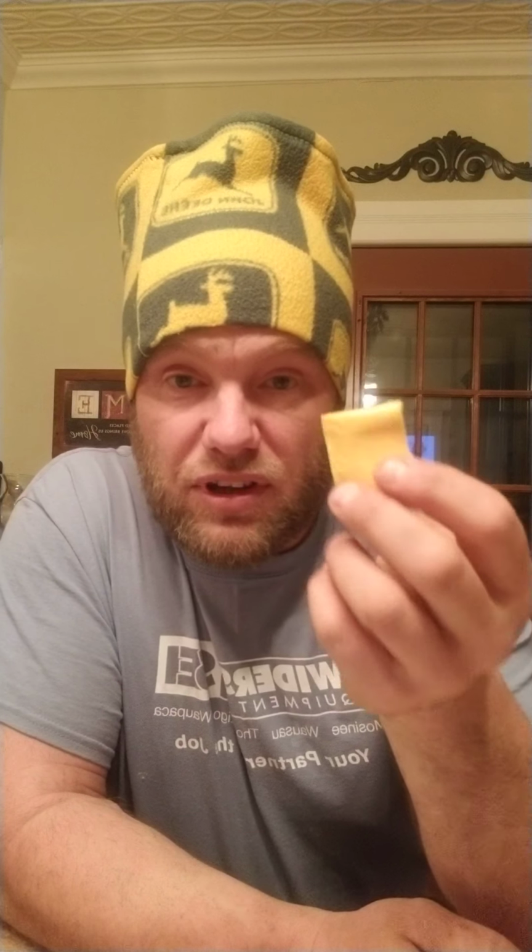Remember, the word today is emulsified, not a bad word. Allows for fats to stay in suspension and allows for our cheese to have ultimate meltability and to take two different products and put them together with the addition of a special ingredient.